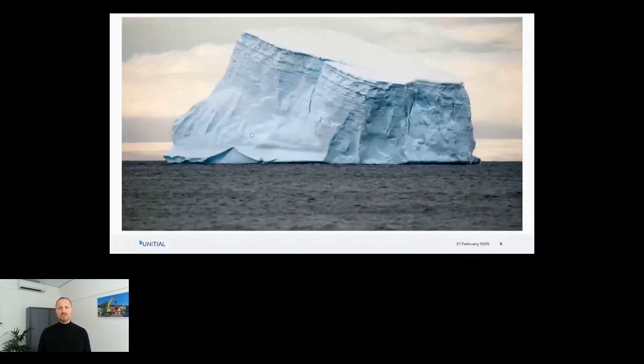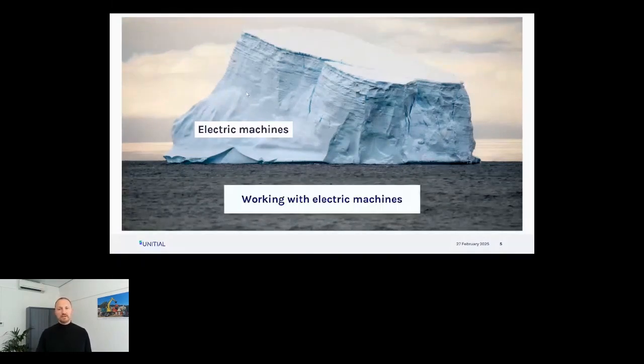In order to achieve the goal of reducing diesel consumption, we shouldn't be looking just at the machine itself, right, which is kind of like the iceberg, but also everything that comes along with it, right? The machine needs to do its work, it needs to do that at a good cost, and it needs to do that in a way that actually fits with the way people work, which means that electricity needs to be going into the machine at the right time, at the right cost as well.